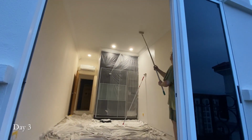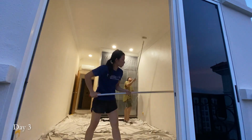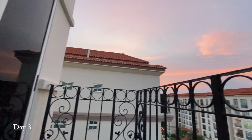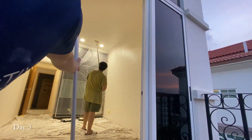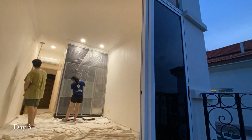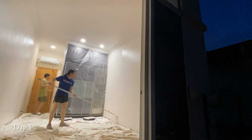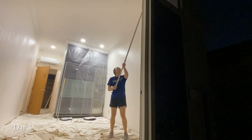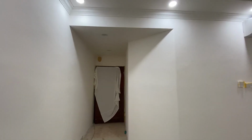Overall, I'll say that the bedrooms and the living room were quite straightforward to paint. It's just really tiring to paint the ceilings. Look at the sky. Nice. Okay, back. Especially the more humid areas such as the kitchen and the toilets, they were a bit tricky because the old paint had started to peel off already, so there's an extra step for us to do, which is to scrape off the old paint before we could paint it.